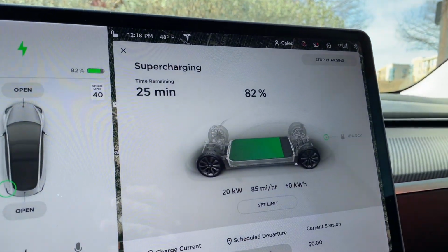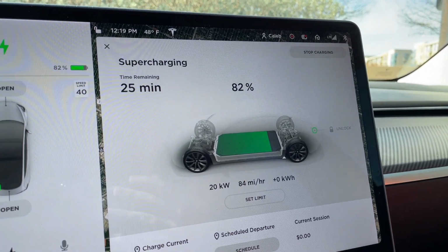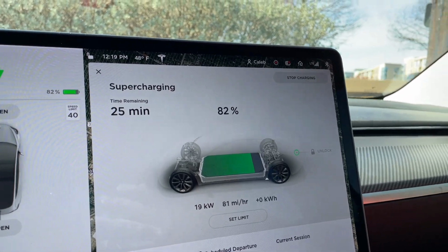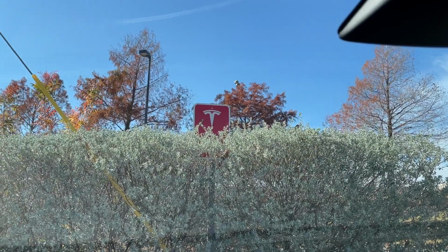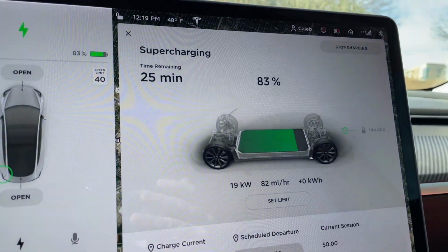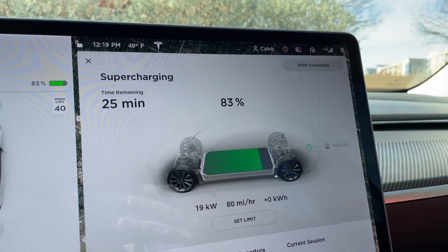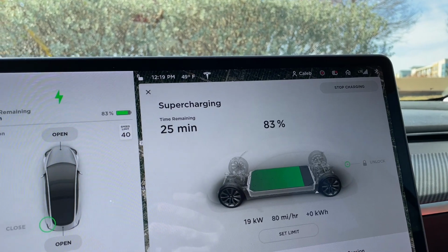So you can see it's like a 72 kilowatt max, and we're only getting 20 kilowatts. So I'm not really gonna stay here at all. I just wanted to come see it and plug in. It's right next to the highway too, so that's kind of nice. But yeah, there's a charger right there, and not getting great speeds, but again, we're at 83%, so it's not really that necessary. I just wanted to see what it was like.